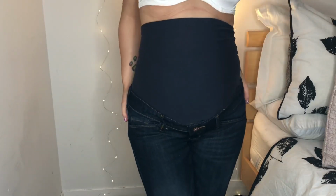If you don't have or can't get hold of maternity jeans, then what you can do is buy belly bands on Amazon that you put over your jeans, and it supports the stomach whilst also covering up the open gaping hole that you've got. Other than that, joggers and leggings are a great way forward. But I would highly recommend some maternity jeans if you can.